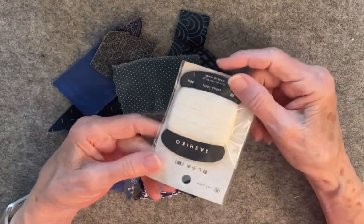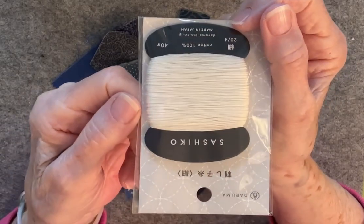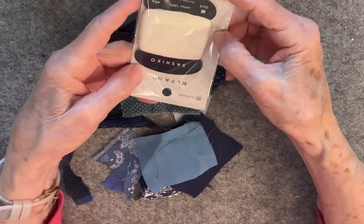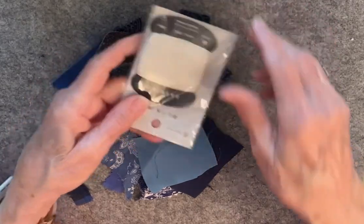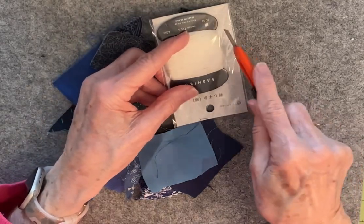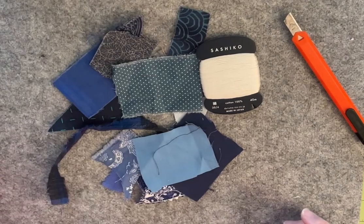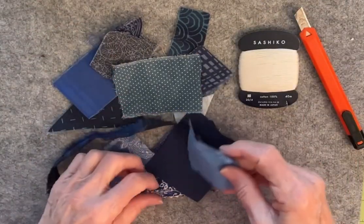thread. And I am blessed to have this white sashiko thread, which my friend gave me. Norma Jean, thank you if you're watching this video. She gave me this a few weeks ago, and I wasn't sure how I was going to use it, but thankfully I will be able to use it today in this week 21 inspired by Boro. I'm going to stitch with this white thread and white 100% cotton and these little scraps of blue.